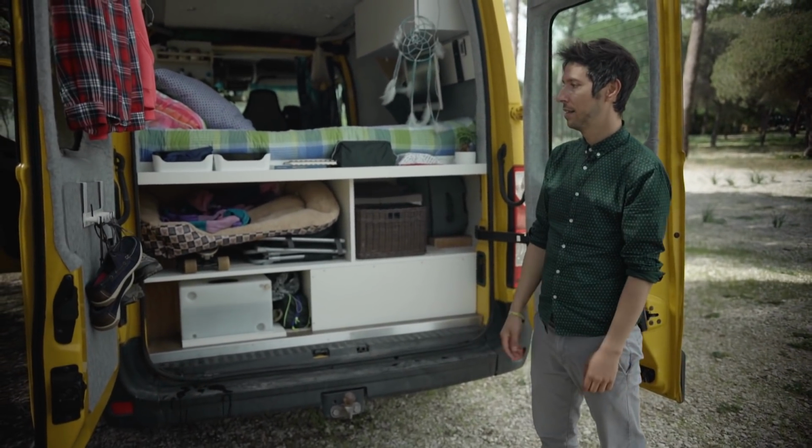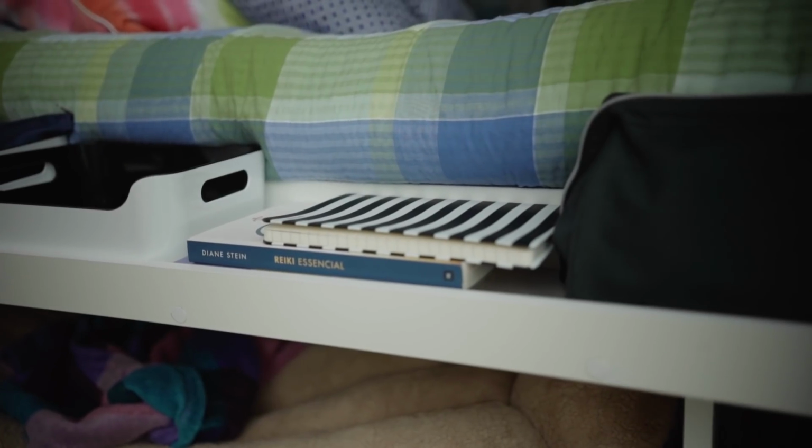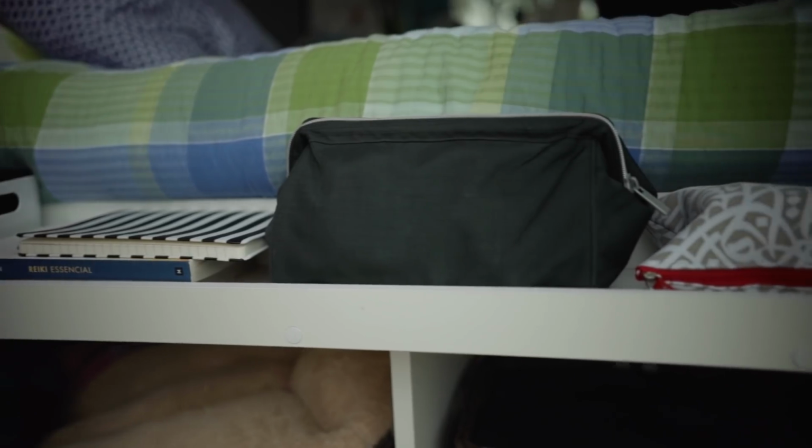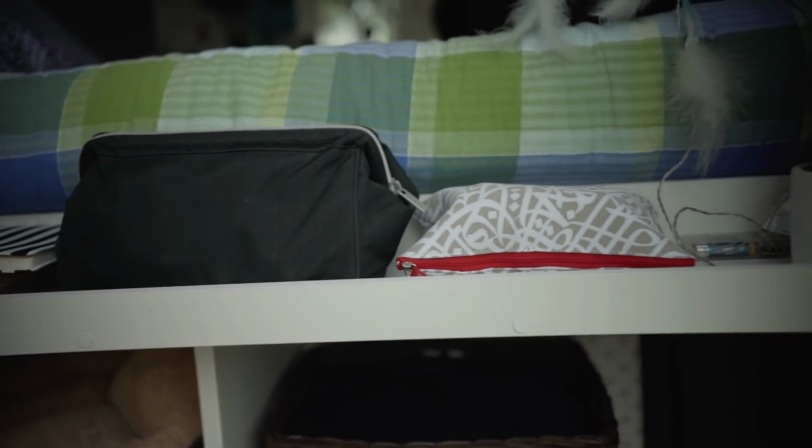This is quite a smaller plate we did. Here we have this small part where we leave our books, utilities also, and some other small things.